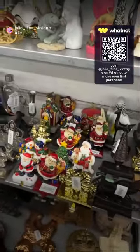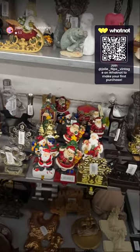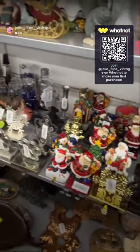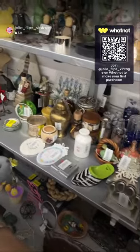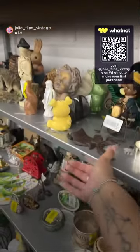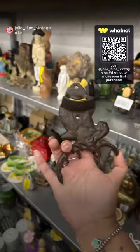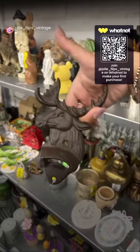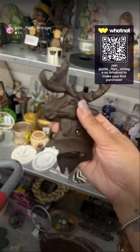I'm going to go to, Donatella, have you been to Cooper City Antique Mall? That's my favorite antique mall here. So clean, well air conditioned. These shelves have cute stuff. What is that exactly? Oh, it's a moose. It took me a second. I think it's a bottle opener.